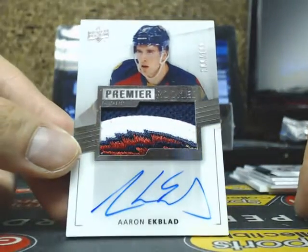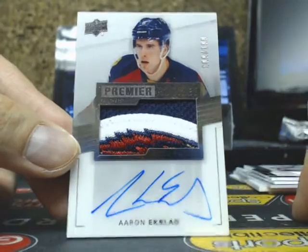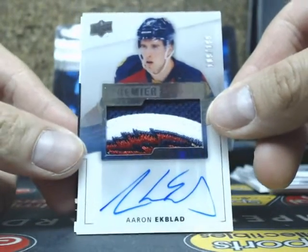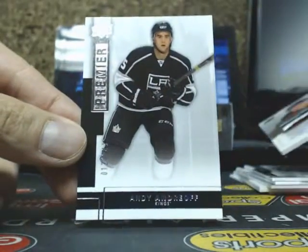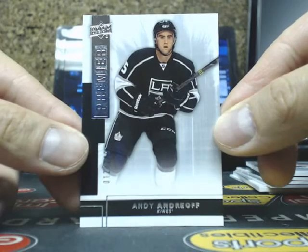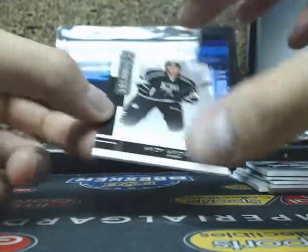There is a little bit of gold in there too. There is a little bit of gold, so nice hit there for Florida. So whoever's the Panthers, if you do want tracking on it, just let me know, and we'll make arrangements on it. And a Premier Rookie of Andy Andreoff for the LA Kings.